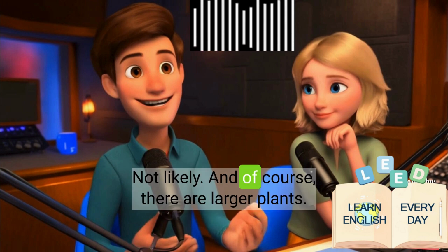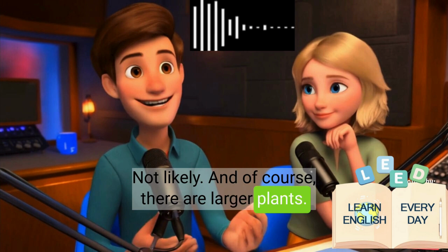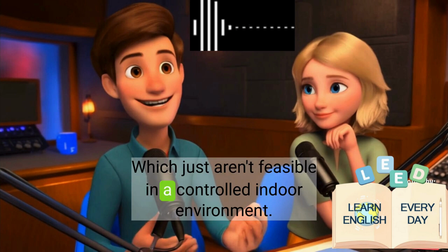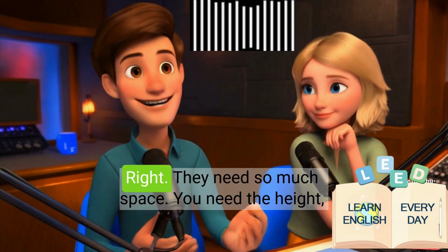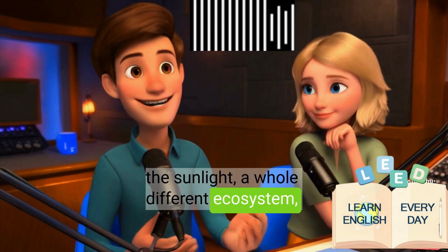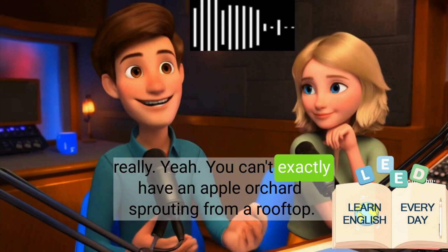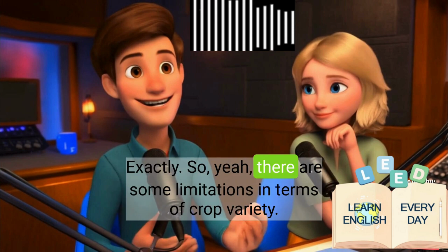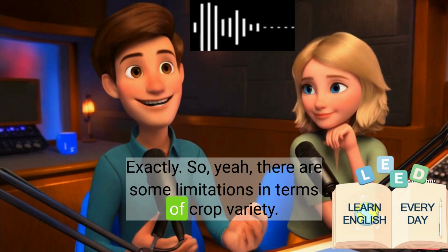Not likely. And of course, there are larger plants, like fruit trees, which just aren't feasible in a controlled indoor environment. They need so much space. You need the height, the sunlight, a whole different ecosystem, really. You can't exactly have an apple orchard sprouting from a rooftop. Exactly. So there are some limitations in terms of crop variety.